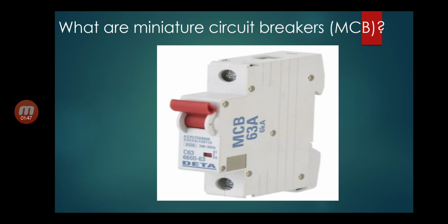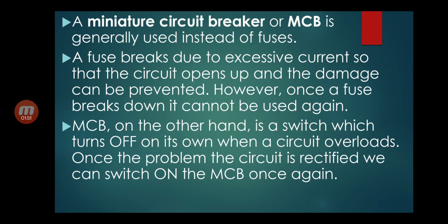What are miniature circuit breakers? MCB. A miniature circuit breaker or MCB is generally used instead of fuses. A fuse breaks due to excessive current so that the circuit opens up and the damage can be prevented. However, once a fuse breaks down, it cannot be used again.